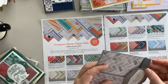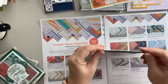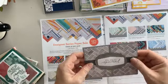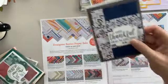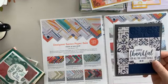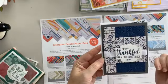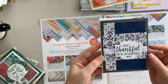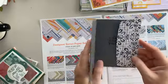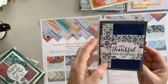And then I have another one from this paper series. And it is this one that I just made for a mystery card challenge. So this paper here is from the In Good Taste. And then I also did a matching envelope to go with it. So that is some of this paper.